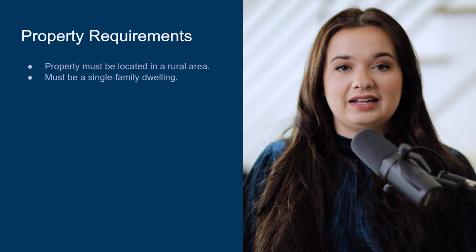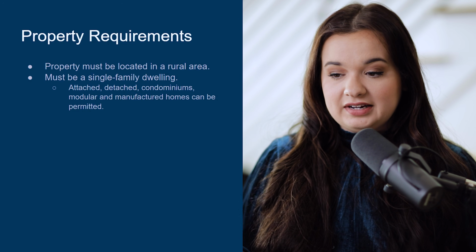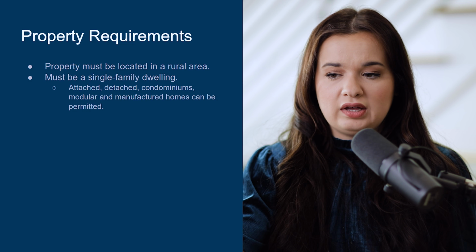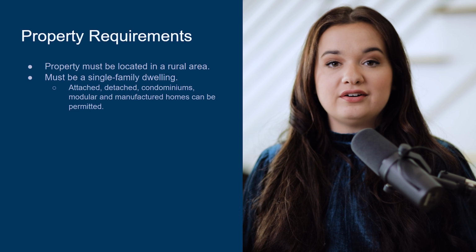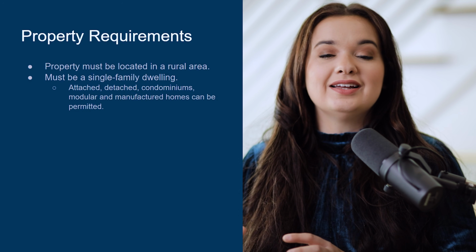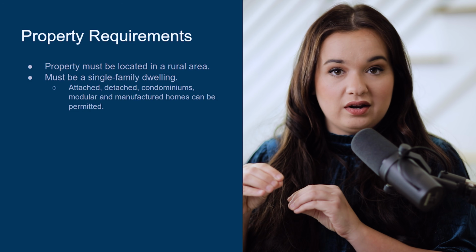You cannot buy something like a duplex, for example. Attached, detached, condominiums, modular, and manufactured homes are all allowed. So you may be thinking, well, Nicole, if it must be a single family dwelling, how can I buy a condo? Well, a condo is sold to you as just one unit, right? You're not buying the whole building. So that would be considered single family because you're just buying one unit.